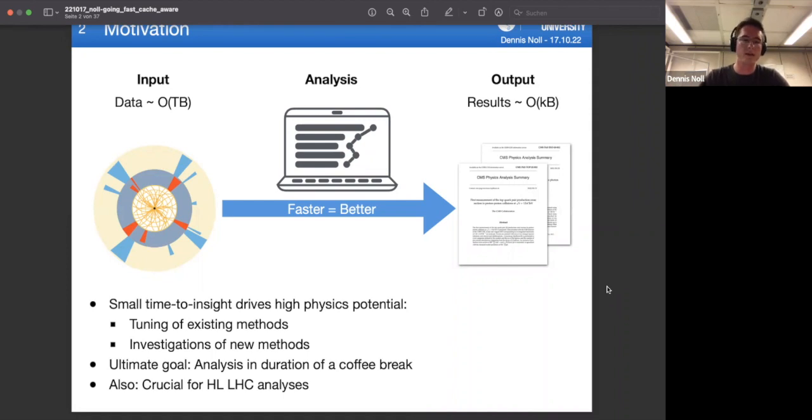Our ultimate goal, so to say, is to have an analysis in the duration of a coffee break. So 15 to 20 minutes would be perfect, such that it synchronizes with the thought process of the physicist. And not only for a very fast and a very nice analysis is this crucial, but also when we're looking a few years ahead, for example, to High-Lumi LHC, the data amount is just so high that we really need the best and fastest methods to still extract the scientific output as well as possible.